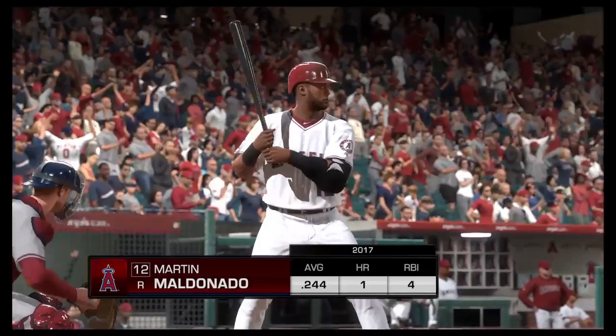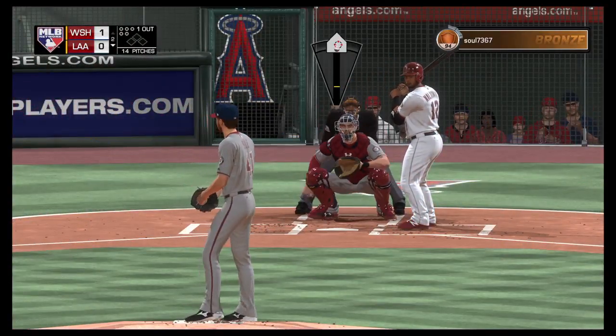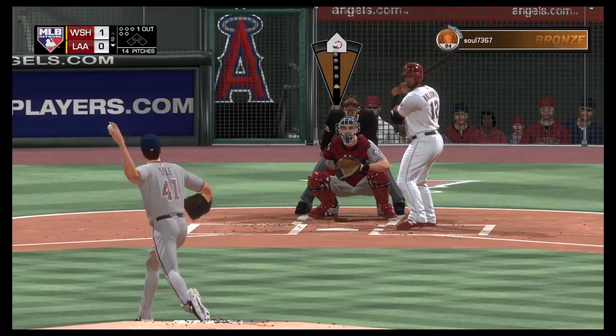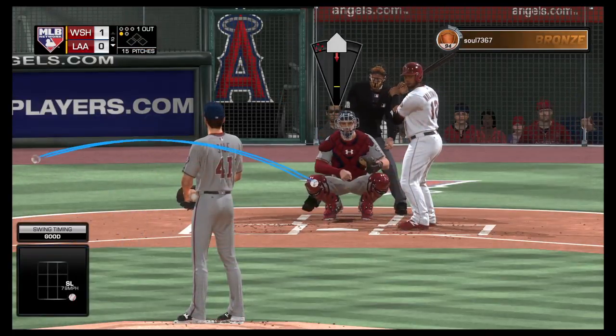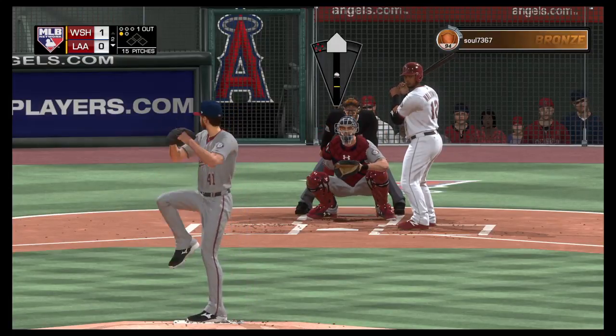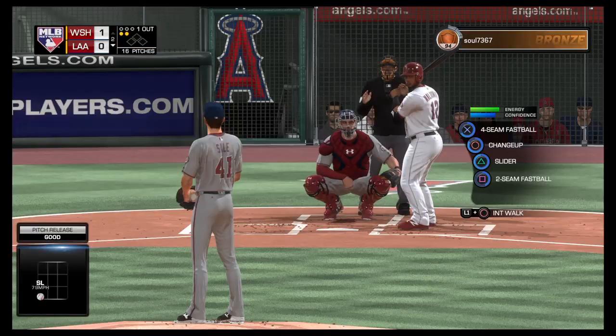1 away. Now at the plate, Martin Maldonado. He enters play hitting down in the 240s for the year. Couldn't lay off the pitch inside. It's 0-1. Into the windup. Here comes the 0-1. Knee-high slider that he takes a look at.